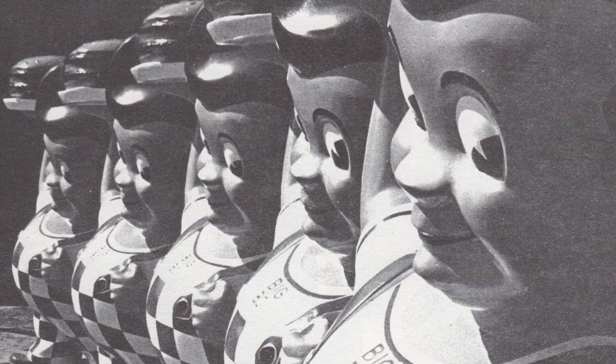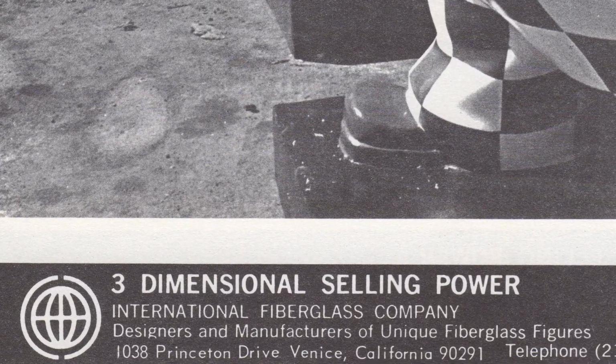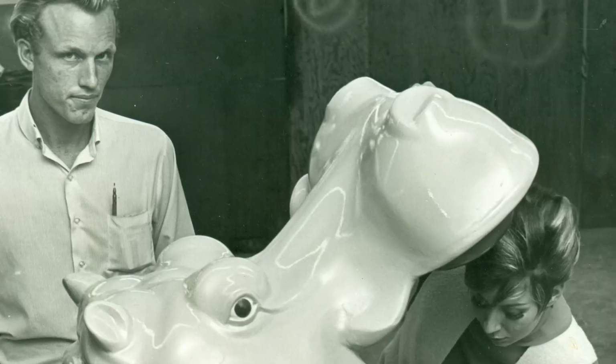The statues were made by a number of different companies over the years. One of the earliest was International Fiberglass in Venice, California. Although owner Steve Dashew does not recall ever making the iconic Big Boy, original advertising shows the Big Boys at International Fiberglass, and memories from former workers recall the Big Boy as well as the molds being stored there.